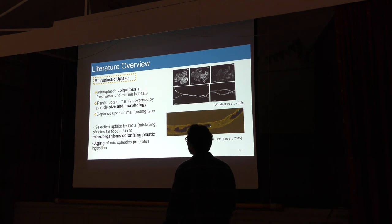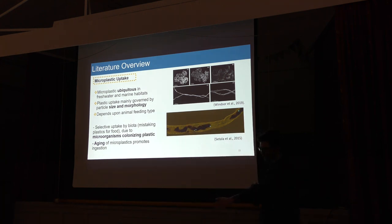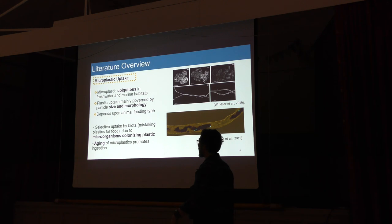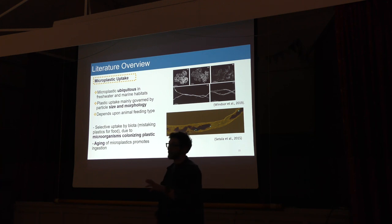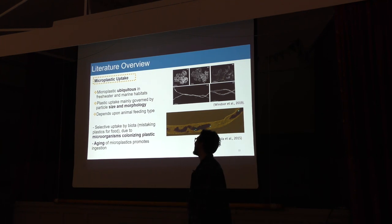Now, in terms of why these animals take up the plastics, this is pretty well understood. So we've gotten that far for sure. Because microplastics are ubiquitous in the environment. I'm saying that word, I say it loads now. I've never used it before, I started this. So I've got loads more vocabulary now that I'm doing this high school PhD. So yeah.